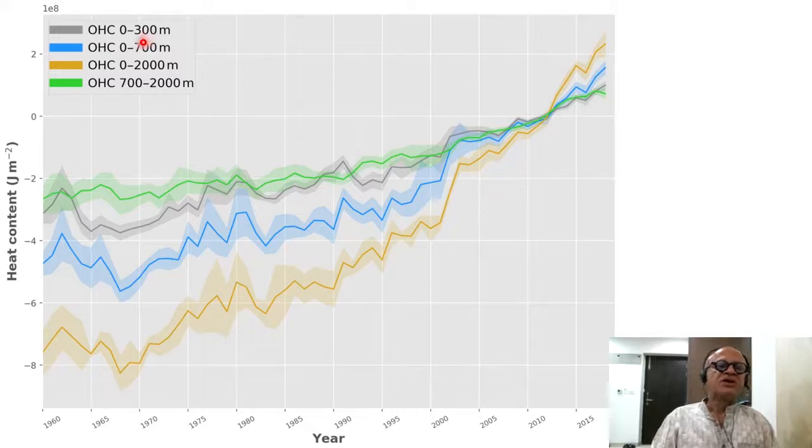The bluish line is showing down to 700 meters. The green line is showing between 700 and 2000 meters, and the yellowish line is all the way from the surface down to 2000 meters. So you can see that the main message is that the upper ocean is acquiring heat for a while, and the 700 to 2000 meters was fairly flat for some years, but it's increasing more recently. So the heat into the ocean is penetrating deeper and deeper.